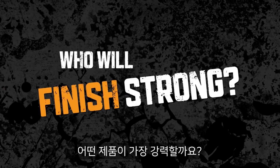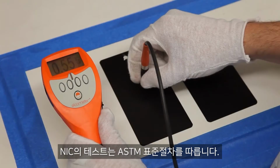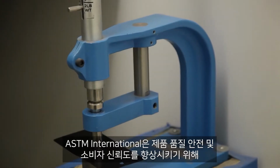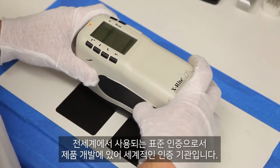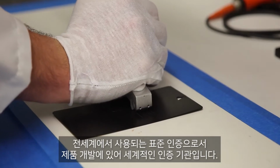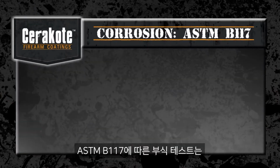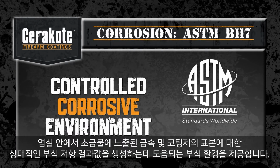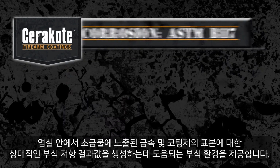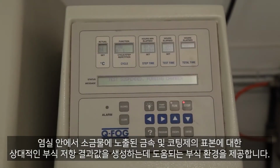Who will finish strong? NIC tests are in accordance to ASTM standards. ASTM International is a globally recognized leader in the development of standards used around the world to improve product quality, safety, and consumer confidence. According to ASTM B117-03, the corrosion test provides a controlled corrosive environment which has been utilized to produce relative corrosion resistance information for specimens of metals and coated metals exposed in a given test chamber.